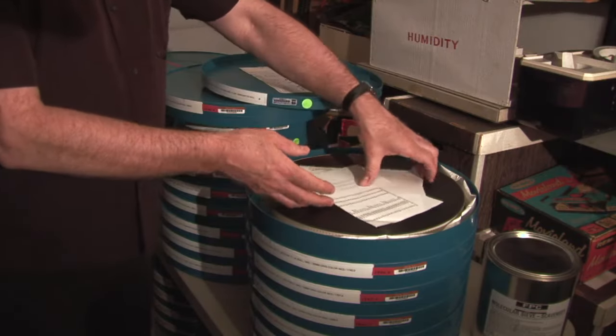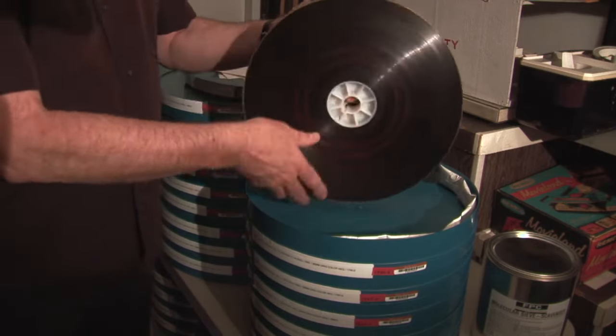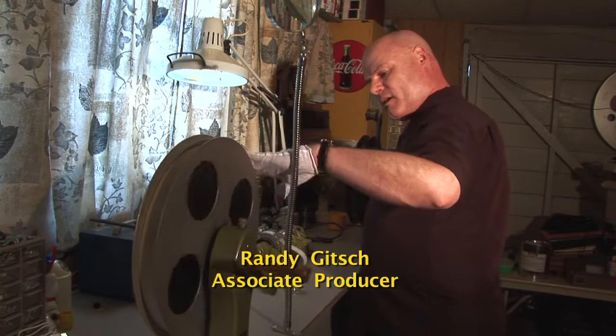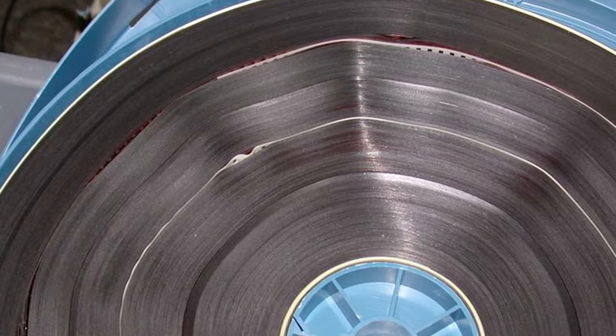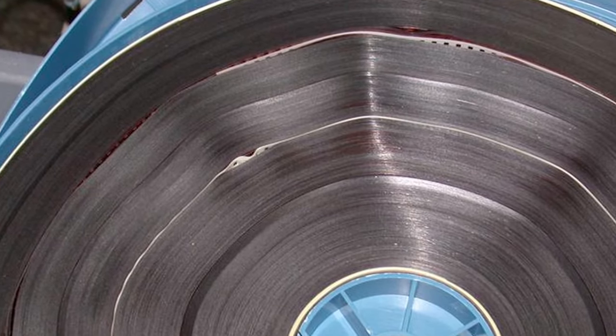Randy Gitch and I inspected and inventoried the negative before starting the scanning operations. It was the complete negatives, with no missing rolls, so nothing needed to come from the Library of Congress faded prints this time. Of course, the usual vinegar syndrome and warping was apparent, as well as some mild shrinkage.